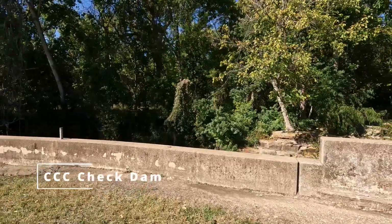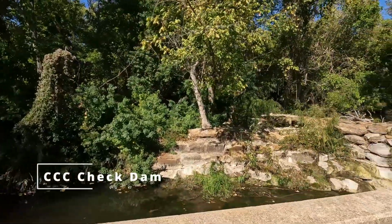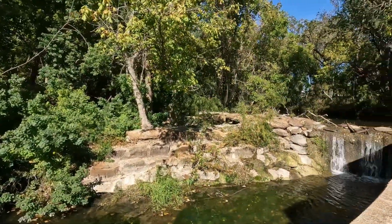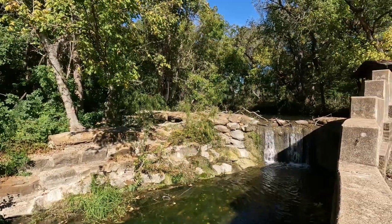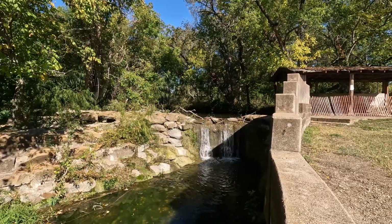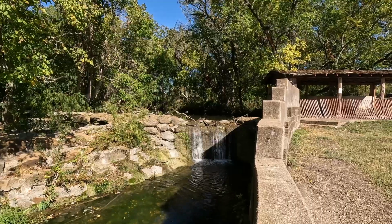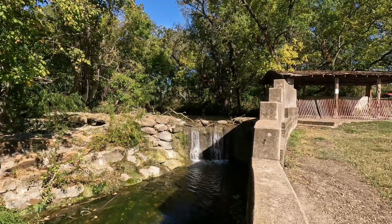Over the wall of the old pool is one of the many CCC Check Dams on Clear Fork Creek. This particular one creates an artificial waterfall when flowing. These dams were made of stone and created pools for fishing and irrigating the golf course. Fishing is not allowed along the creek in the golf course.